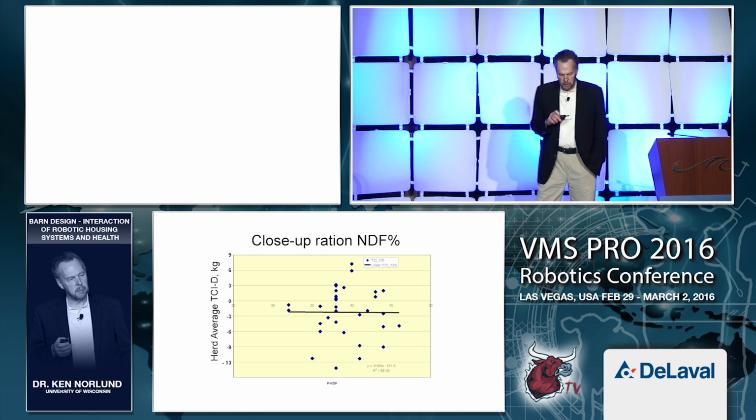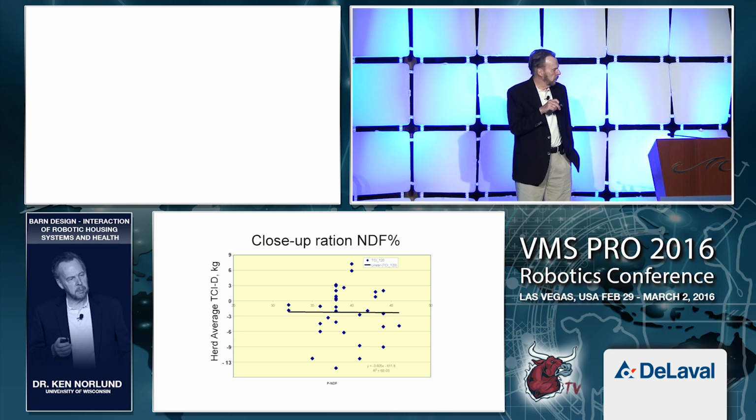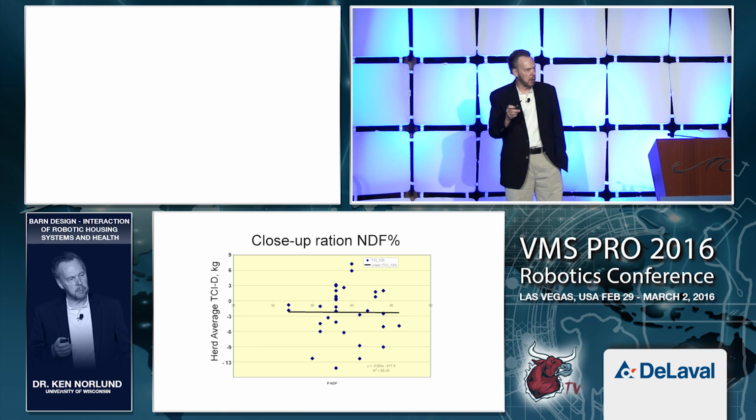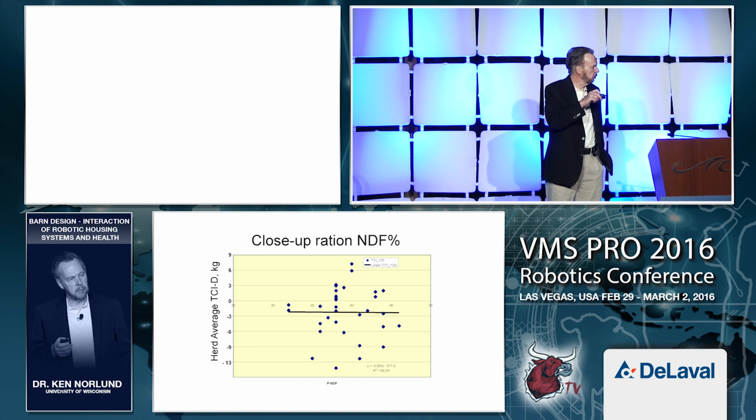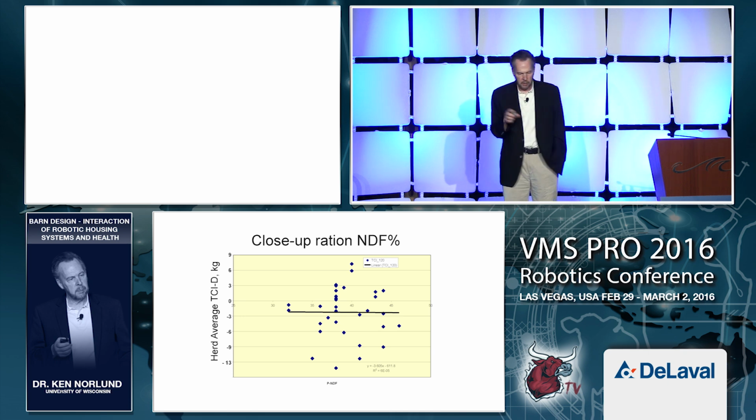And yet, this is our graph of herd average transition cow index. 0 is about industry average. Here's about 50 dots, 45 dots. The herds with the lowest, poorest transitions here and highest here. And this is graphed against close-up ration NDF, essentially high straw diets over here. 45% NDF in the pre-fresh diet. 32% here. And this is as flat a regression line. This is a shotgun blast. It's as flat a regression line as we can make, suggesting that ration didn't have much to do with it.